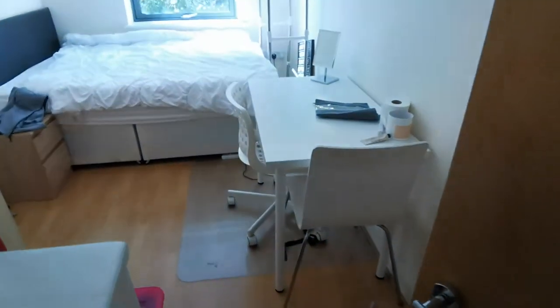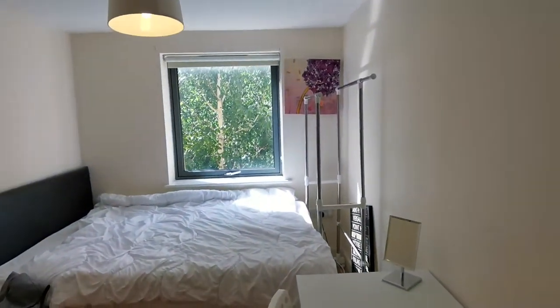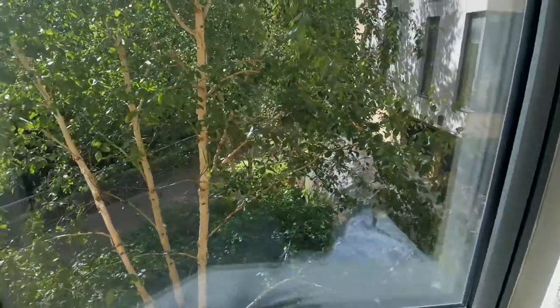Second bedroom. It's a spacious double bedroom with a double bed, with fitted wardrobes.